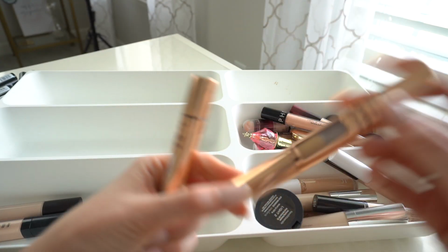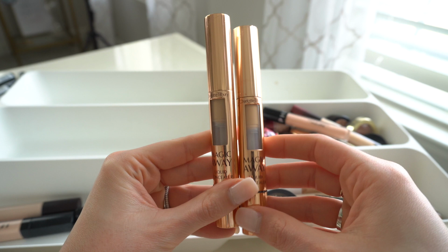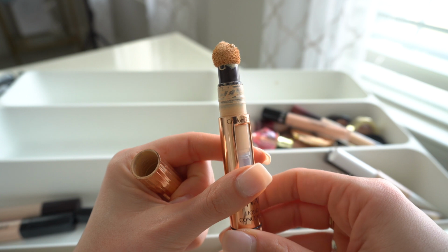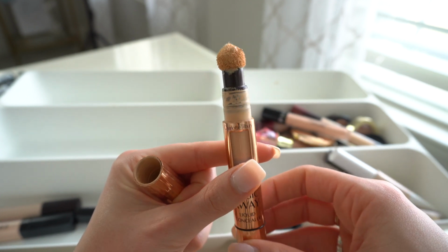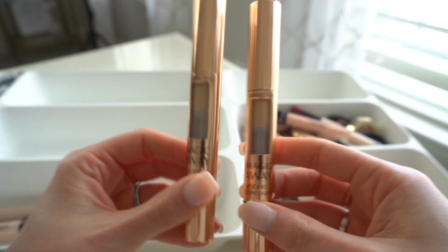Moving on to Charlotte Tilbury Magic Away. This, absolutely love. Hate the packaging though. I'm sure if you've ever used this concealer, you know what I mean. First of all, it's very hard to open. You have to yank it to open it, and it gets so messy. Look, you can see it's seeping out of the top. It gets so messy on the sides, but it's such a pretty concealer. So I will, of course, be keeping these. I love them.